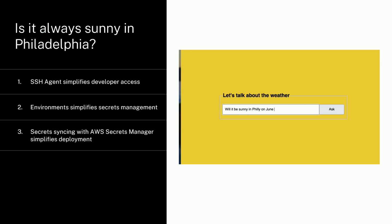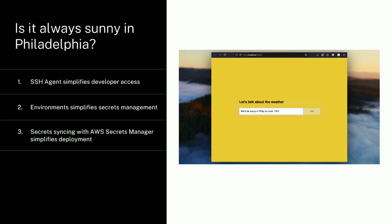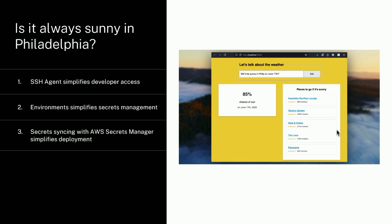So Brian and I made a little application that lets you ask questions about the weather to see if that's actually the case, and then give recommendations on places to go based on the actual weather forecast.